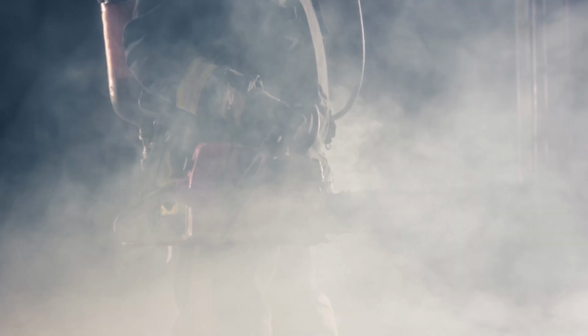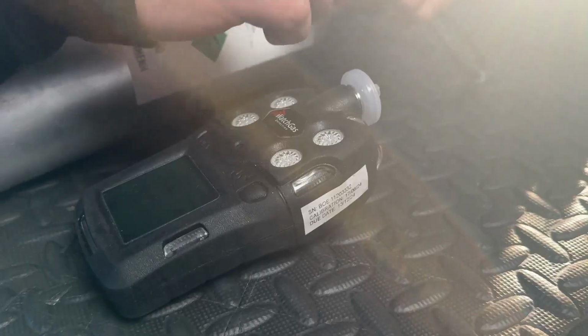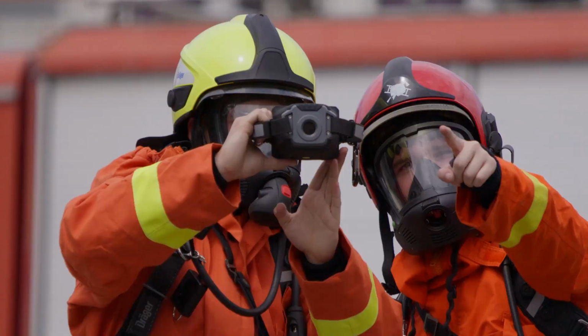The bottom line is this: fire scenes are full of invisible threats. You can't rely on your senses to detect these gases. That's why having the right equipment is crucial.